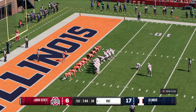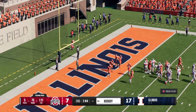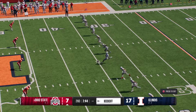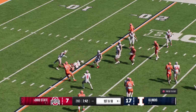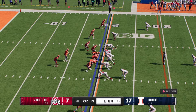PAT unit on the field. And the PAT will draw them 1 point closer. They put together a 5-play, 75-yard drive. He'll bring it out from inside his own 10. Really disciplined job by the coverage unit to get down there and make the stop at the 19.